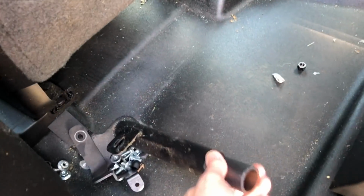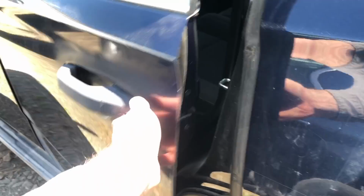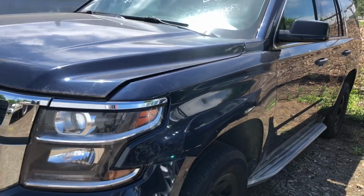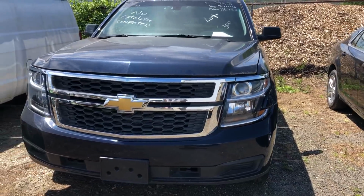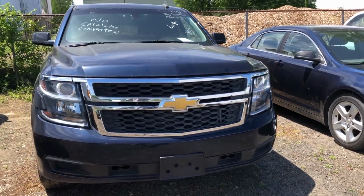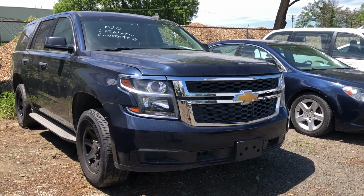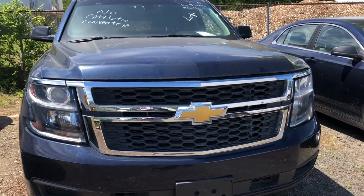Out back, I mean, just more remnants of the cage that was in here at one point. Looking at the tires, there's still plenty of tread on it. That one's wearing nice. This one's on the flat side and it's more worn out. Bidding right now is $4,700. I'm guessing it's a 5.3 liter, 355 horsepower, 6-speed transmission is what you get with the 2015s. There was also a 6.2 liter option, making something like, I don't know, 415 horsepower or so. I doubt very much if any of these have ever gotten that bigger engine. Let's see where this one ends up.